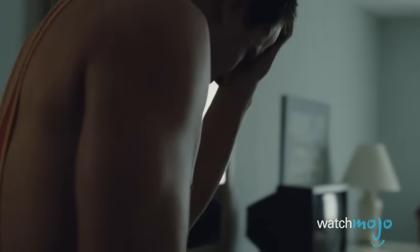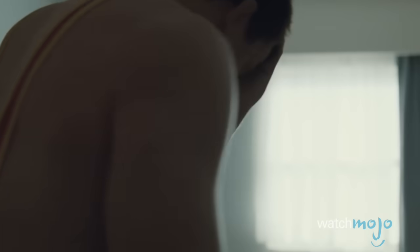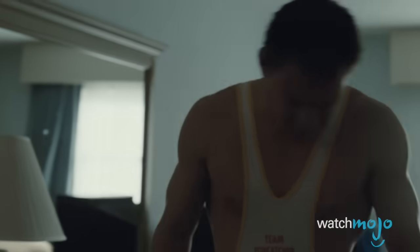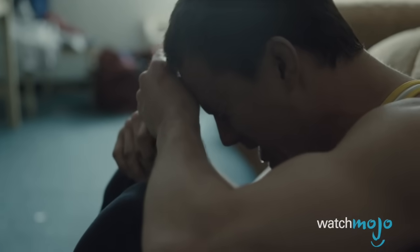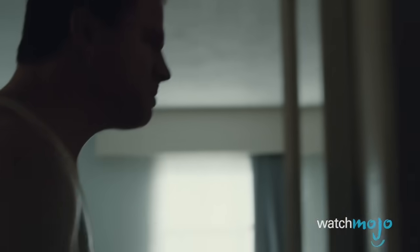By this point in the film, Schultz is feeling the mental strain. After losing an important match, he paces around his hotel room, hitting himself angrily and crying. The most intense moment comes when he stands in front of a mirror and proceeds to smash it with his head 3 times, shattering it and cutting his forehead.